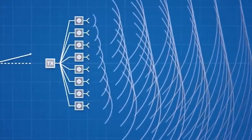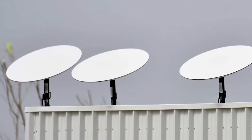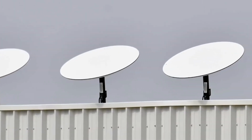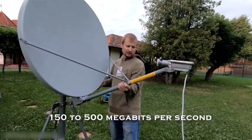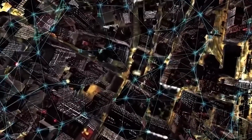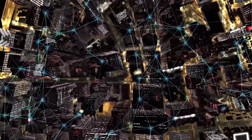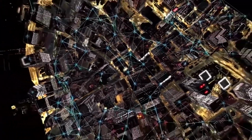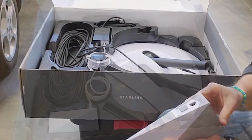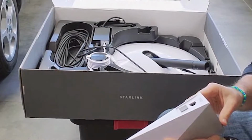So, you might be wondering what's special with these Starlink Premium kits? Well, users of the Premium kit could expect download speeds anywhere from 150 to 500 megabits per second, and that is a lot more compared to the maximum speed of 150 megabits per second that was available to the standard service customers. The Starlink Premium kit includes a dish, a Wi-Fi router, and a tripod. All the usual stuff here and nothing fancy.